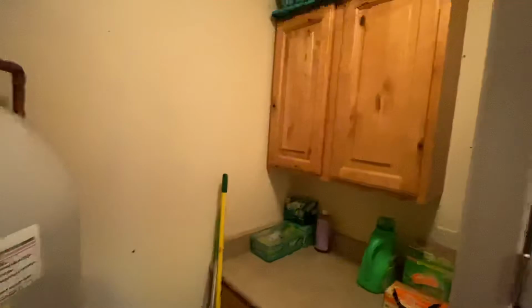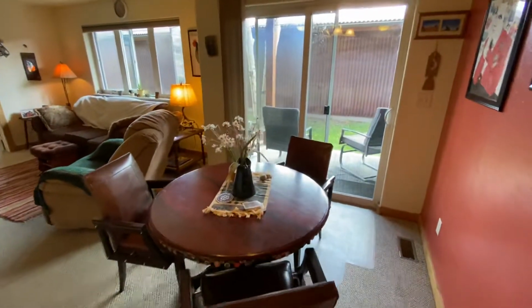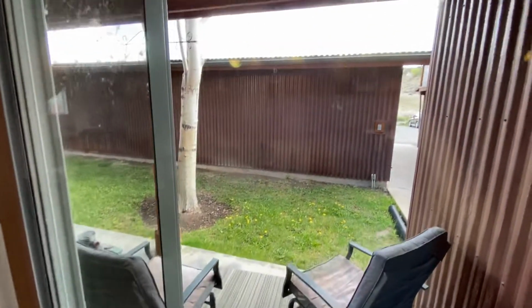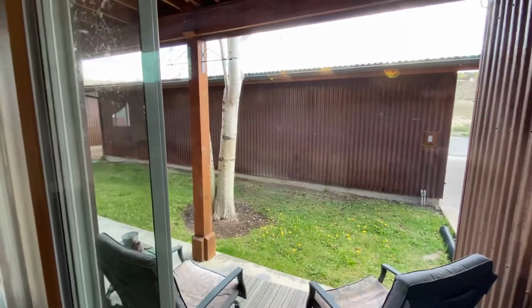And then we've got a closet with some storage and also washer, dryer, and utilities, water heater. Cabinets for more storage. We'll head over to the dining. Got this nice walkout patio, some grass, and then that building right there is where you have parking. And there is also outside storage.